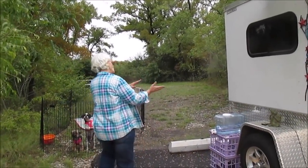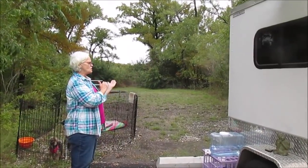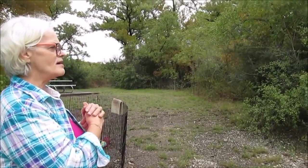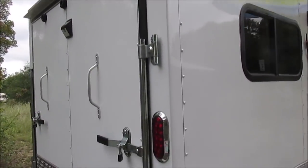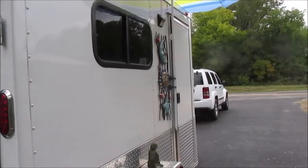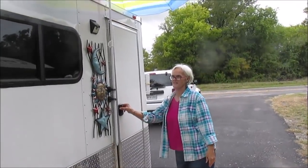and it has the drop-down door in the back, so that when the weather's nice, I can put it down and have a little patio out there. Yes, the WeeRoll company. Her name is Simply Gypsy. She's got kind of a gypsy theme inside.